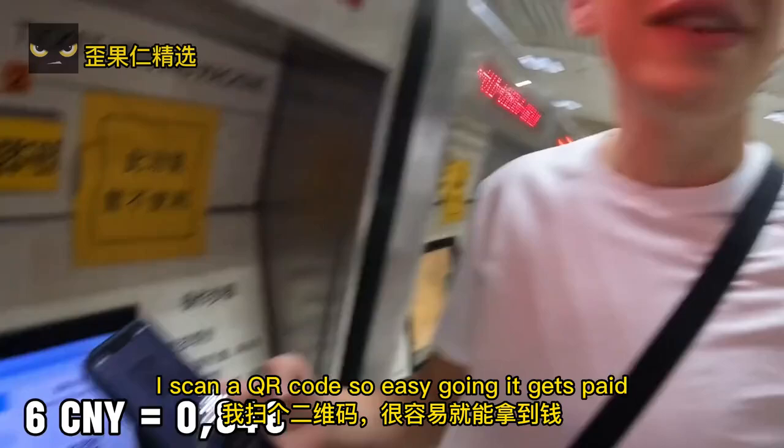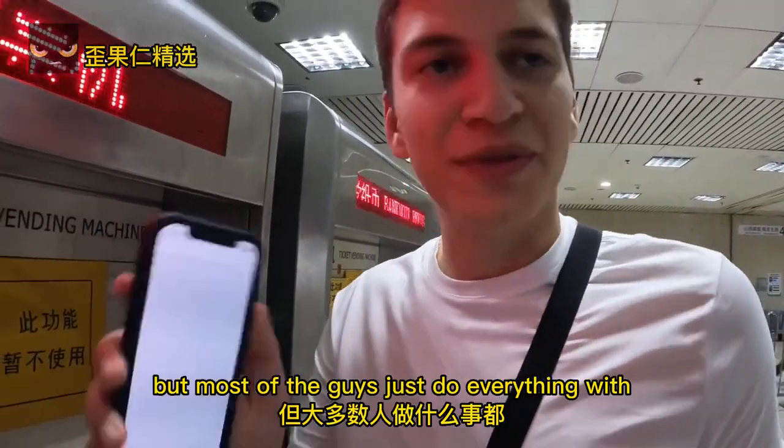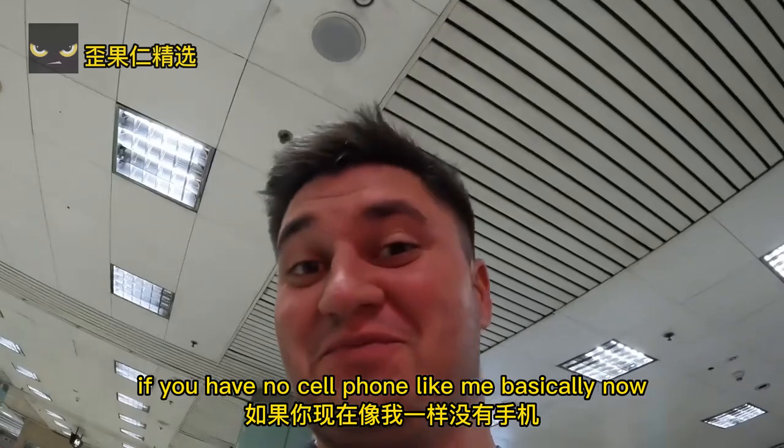I scan the QR code. And it's so easy going. And it gets paid. And then we get really normal tickets, but most of the guys just do everything with cell phone here, like always. And then we're gonna show you the metro. But if you have no cell phone like me basically now, you're done.